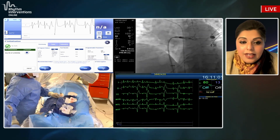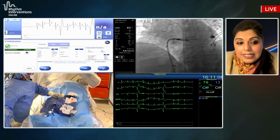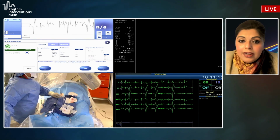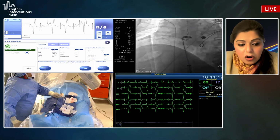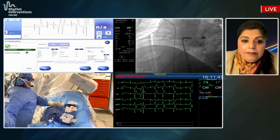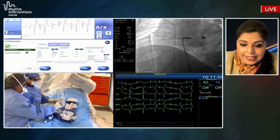Before I give any contrast, I'll go to LAO 30, make sure that I'm looking septally. And I actually like to go even further LAO, like a steep lateral over 45 degrees of LAO. Here you can see about LAO 48 to make sure that I'm really septal, because sometimes in the rotated hearts, we have enough evidence from our micro literature that LAO 30 sometimes can be deceiving. So I'll come back to that LAO 30. I'm getting ready to give an angiogram, so making sure that I'm facing septally.